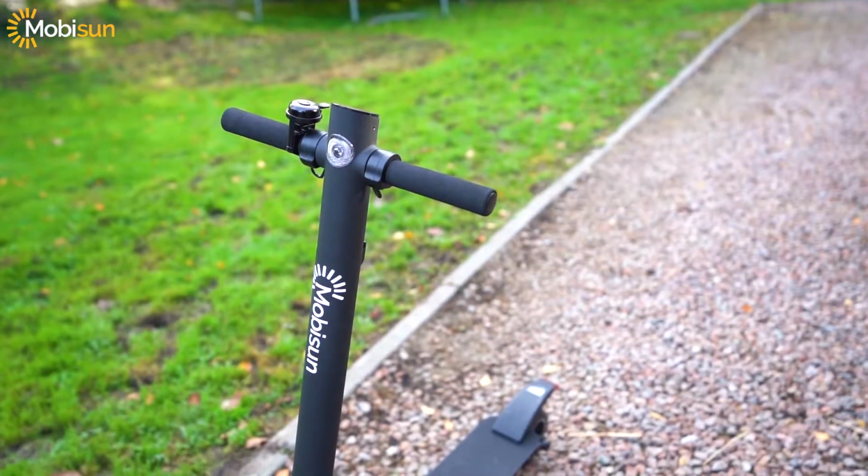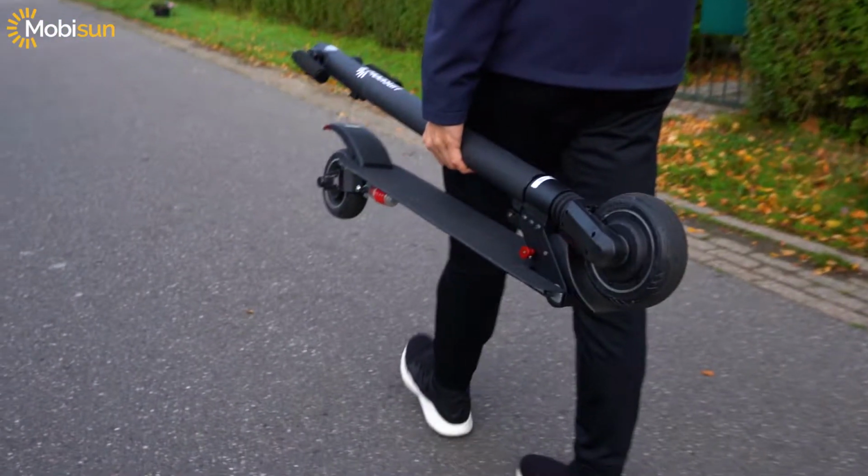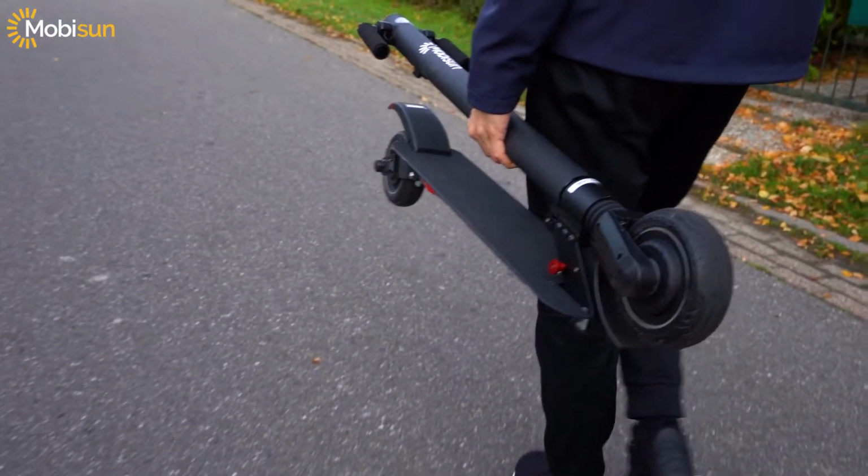So it's super mobile and it goes up to 40 kilometers per hour, which is 25 miles per hour. And believe me, that's quite fast. The weight is only 10 kilograms, so it's easy to carry. It is splash proof, so it comes in really handy if you're outdoors and it starts raining. No problem, you can ride along with no problems.